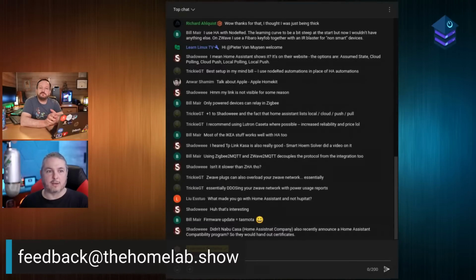Now, I will admit this, do take a look at the number of Zigbee or Z-Wave devices that you can have in a network. There are limitations. I forget what that number is. It's something like 64 devices. But if you do have more than 64 plugs, you may have to look at other solutions for that. I don't know exactly what that number is, but if you look it up, it's easy enough to find. Don't exceed the number of devices. So probably a little pre-planning is a good idea.